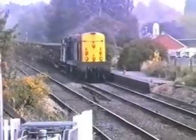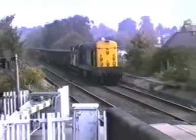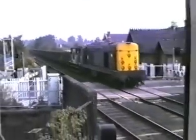You didn't very often see a Class 20 on its own. They almost always worked in pairs. And if you were lucky enough to see one on its own, well, that was worth a photograph.